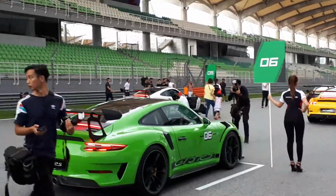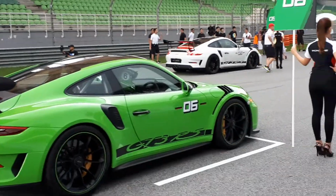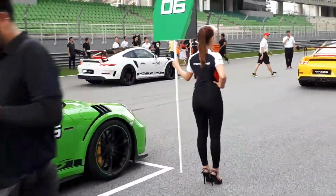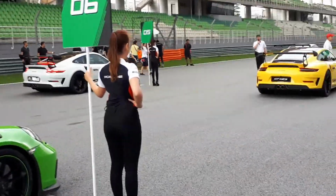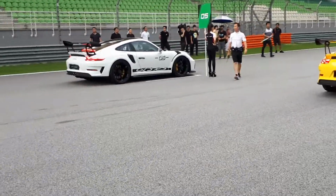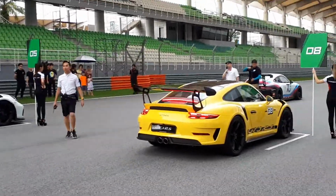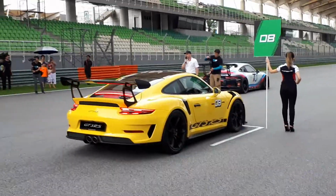So the customers are about to take to the track. Unfortunately, it started raining, and let's hope they keep the traction control on. Below around about 6 or 7,000 RPM. Keep it low.